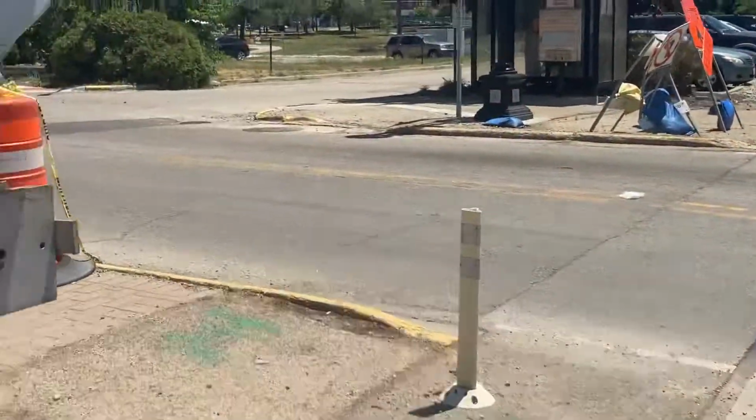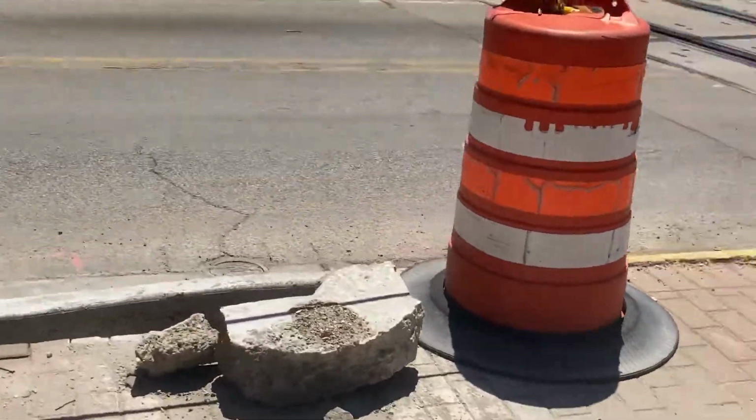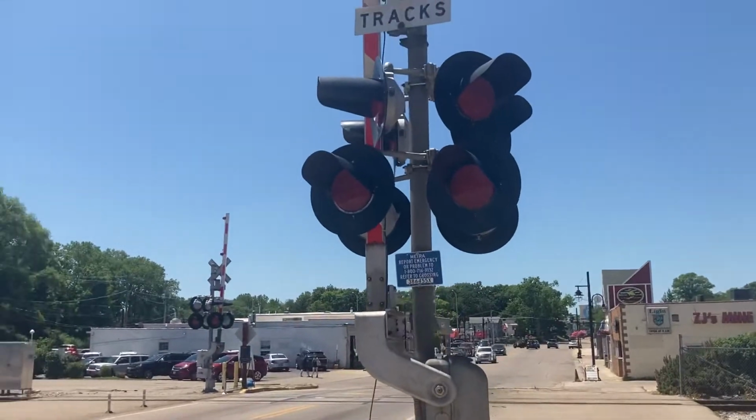And this is along the, actually two lines, this is owned by Wisconsin Southern and Metra's Milwaukee District North.